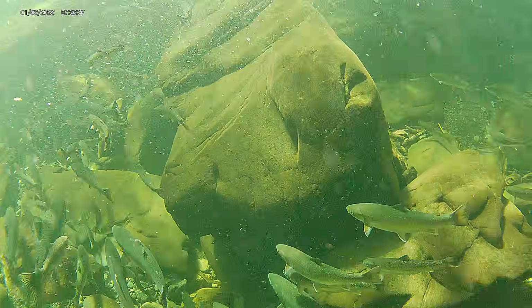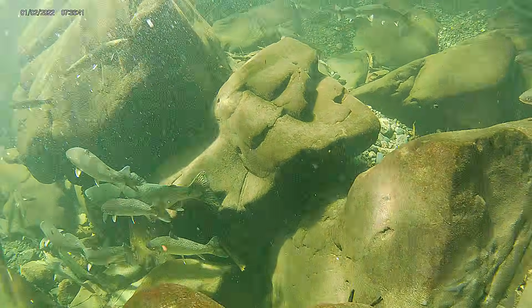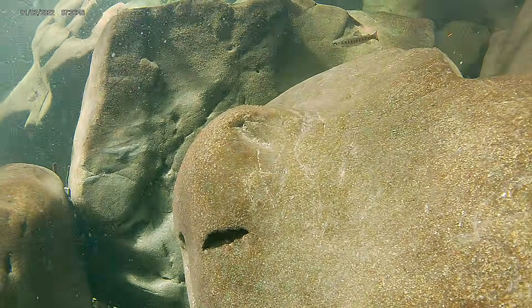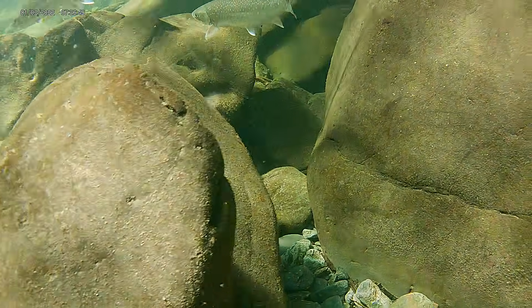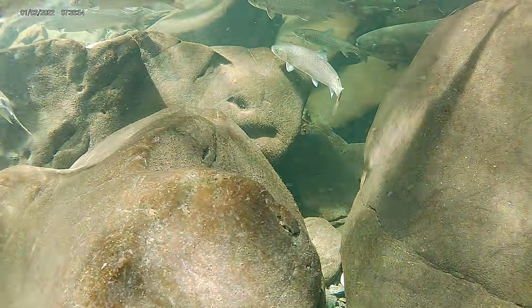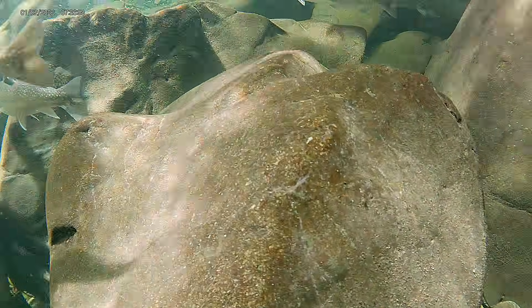Some of those Dolly Varden have darker colors. There's some smaller fish running around in there. Those look like salmon fry, either coho or king. I can't tell the difference. Look at the rocks down at the bottom of this big pool, how the water has eroded them in funny shapes and smooth.